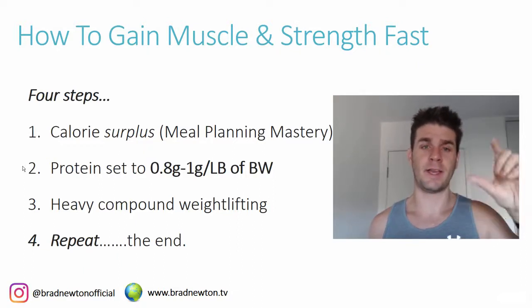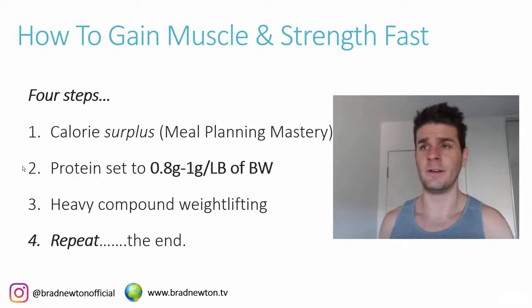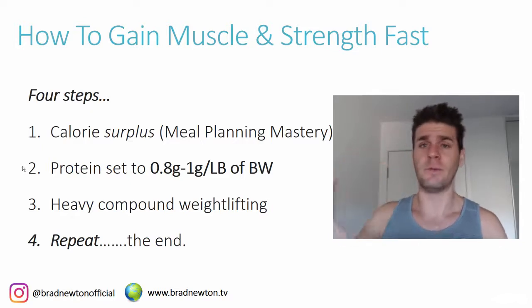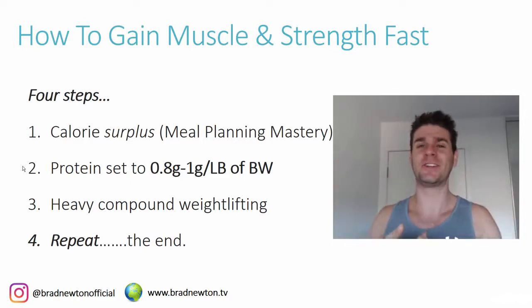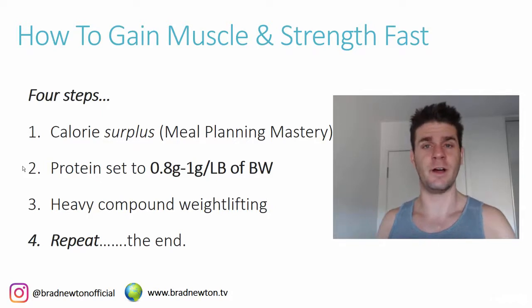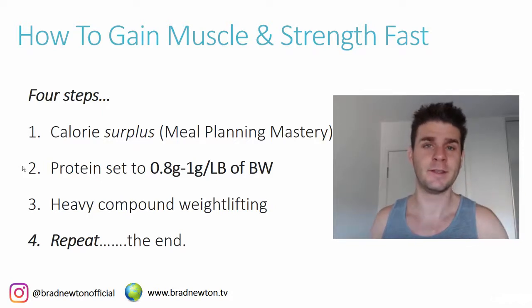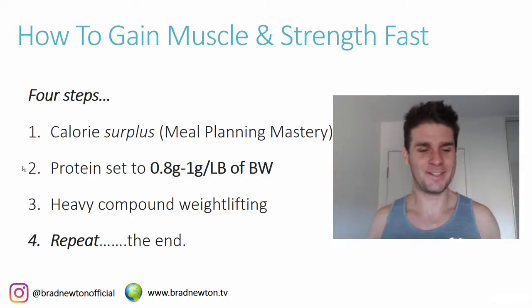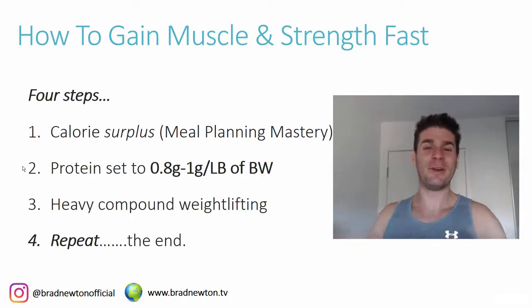It's when you combine a calorie surplus, getting enough protein, with heavy compound weightlifting, and I'll talk about what these terms mean in a second, then those three pieces will equal building muscle over time, building strength over time. That is the fastest way of doing it as a natural person, no steroids. And then step number 4 is just repeat.